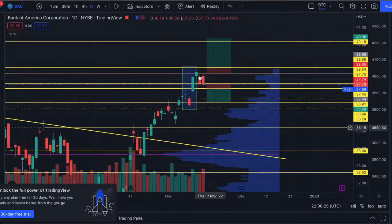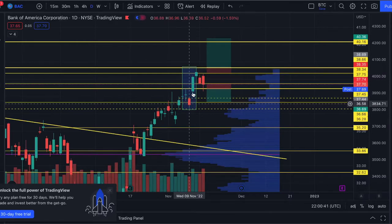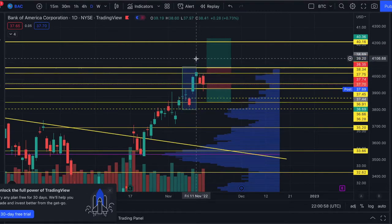On Saturday or Sunday, I review the plays that we took the previous week. Monday and Tuesday were days that didn't really do much. Wednesday was a little bit bearish, and then Thursday and Friday. Thursday is when the CPI came out, so you can see how it just really took off. And Bank of America stock really dug those CPI numbers. You can see it was very bullish Thursday and Friday. Of course, so was everything else pretty much.